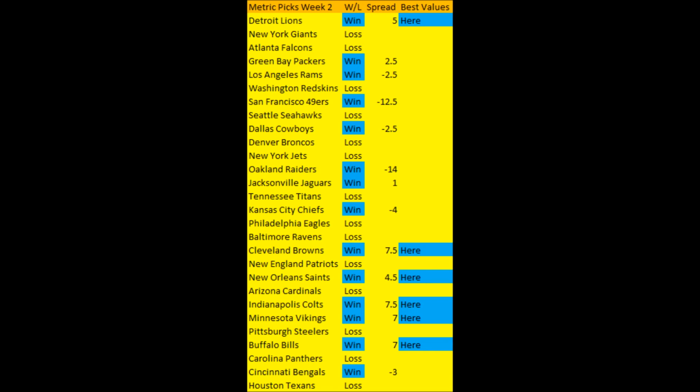Then of course with the Dallas Cowboys, the data favors the Cowboys in that particular matchup. Raiders, it obviously favors the Raiders against the Jets. Jaguars, it favors the Titans, but by a little bit, not a ton. This is honestly kind of a toss-up game.